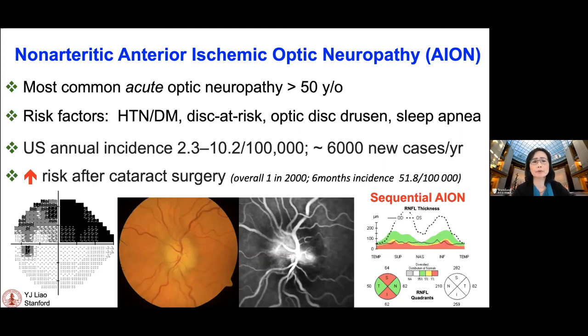Here's an example of a patient with sequential AION with altitudinal visual field defect, diffuse swelling of the optic disc, and this halo of decreased perfusion on fluorescein angiography in the setting of swelling of the optic, the peripapillary area.